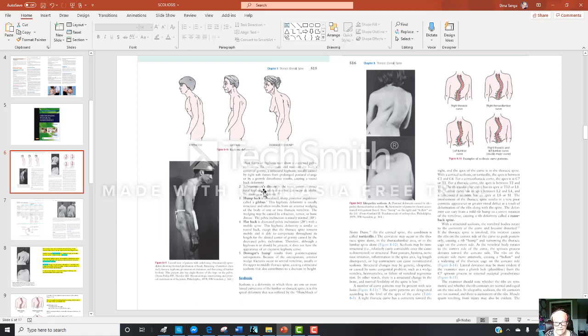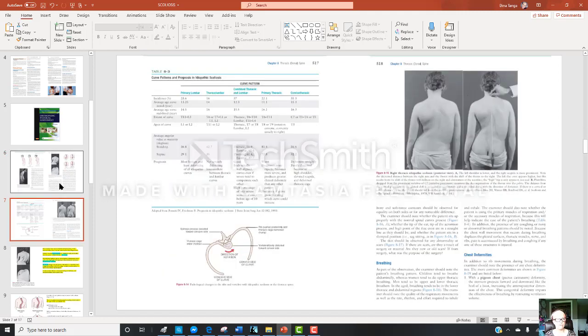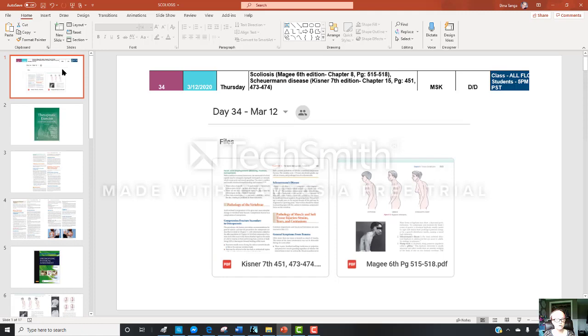Scheuermann's disease is the most common structural kyphosis in adolescents that can occur in adults. Its etiology is unknown. Anyway, those are the four pages that were included in the reading here.